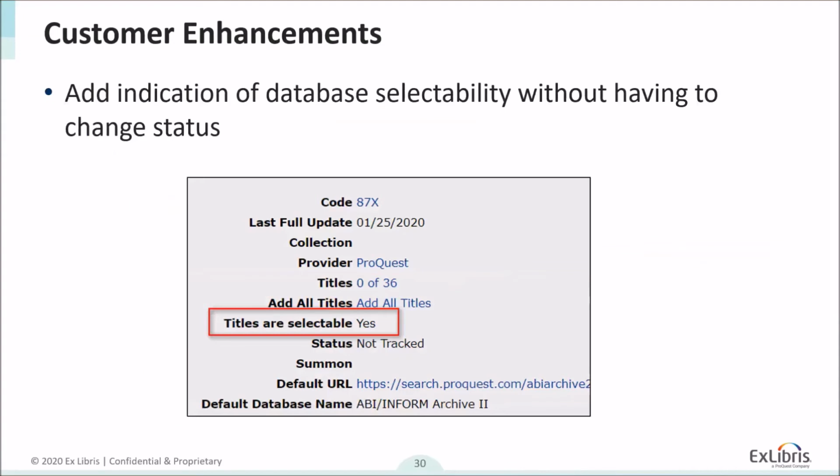We also made it so you can now look at the indication of database selectability without having to change status. You can see now there's a line here on the summary that will tell you exactly whether or not something is selectable.